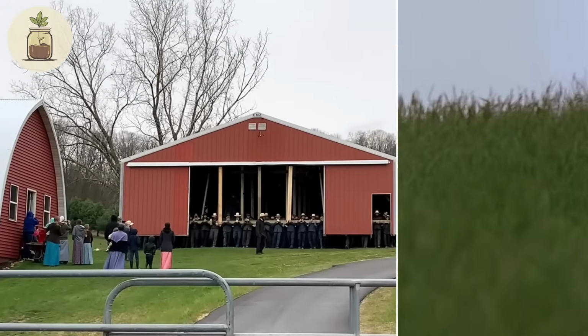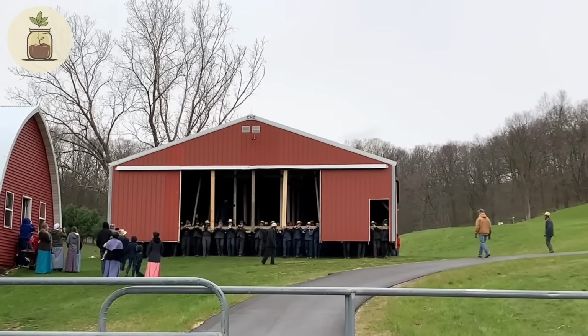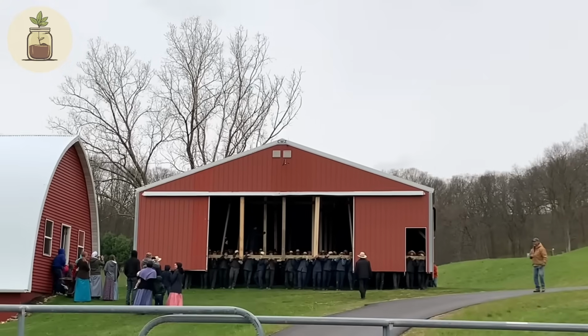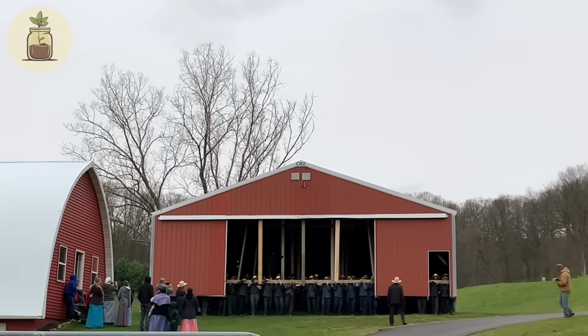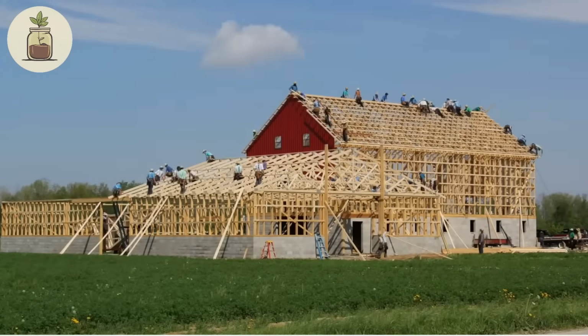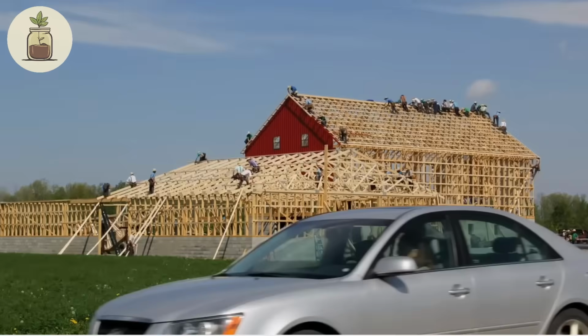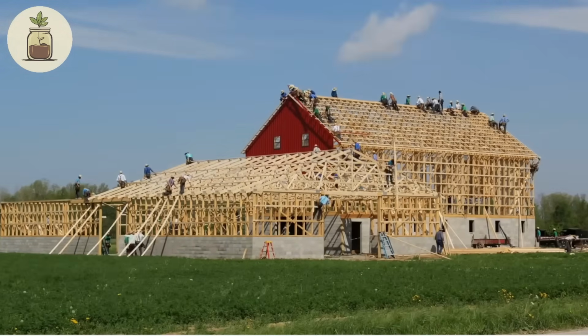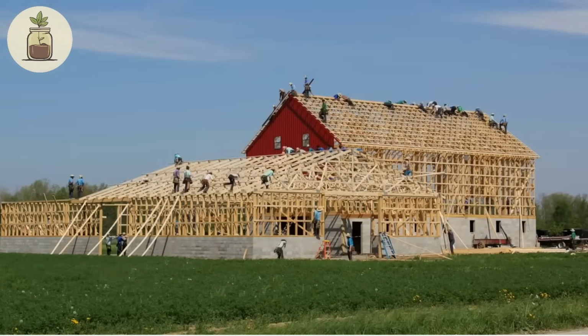But let's get back to the construction. When Amish builders set to work, they do it as a community effort. Friends and family come together, each person bringing their unique skills to the table. You might think it's all about precision, but there's also a lot of laughter involved. The jokes fly as fast as the hammers. Now, with all that teamwork and laughter, it's not just about getting the job done.